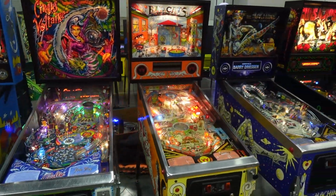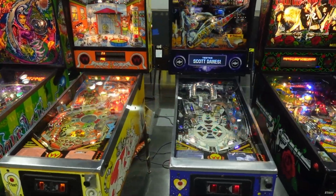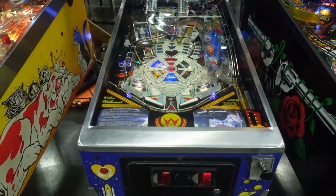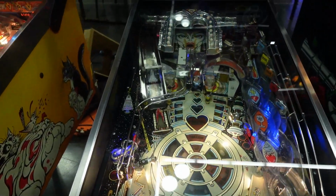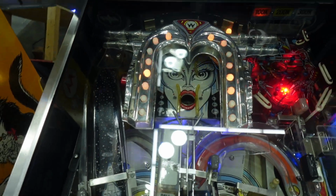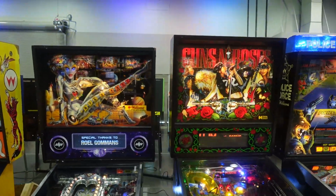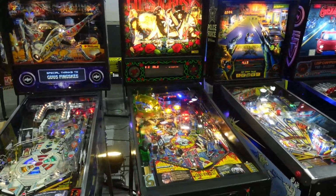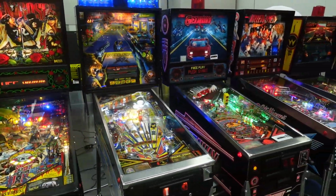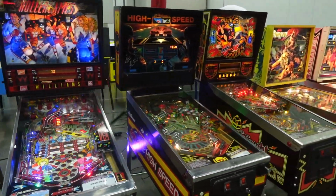Just lots of variety. Here's Bride of Pinbot. I really like that machine too. You gotta get the ball up in the top there, and that will rotate, and she'll turn from a robot into more of a person. Guns N' Roses. Just anything you'd want to play.